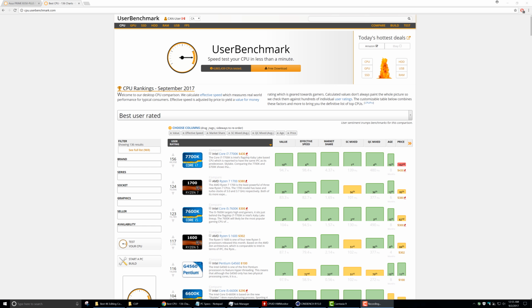So the next test I'm going to run here is UserBenchmark. It's a nifty tool for figuring out roughly how good your system is compared to all others that have been tested on this website. It gives a score depicting how well it does in gaming, desktop performance, as well as workstation use. So let's give it a shot.